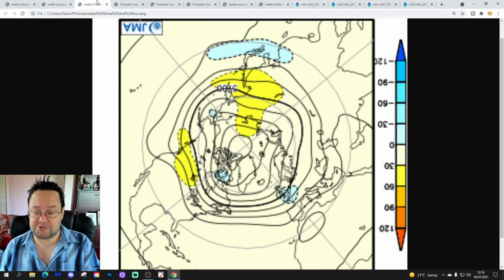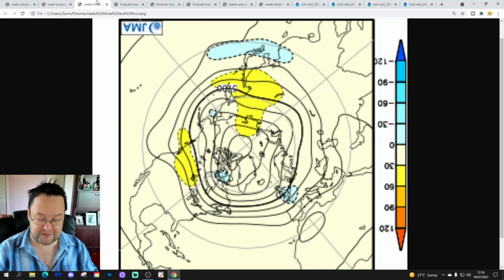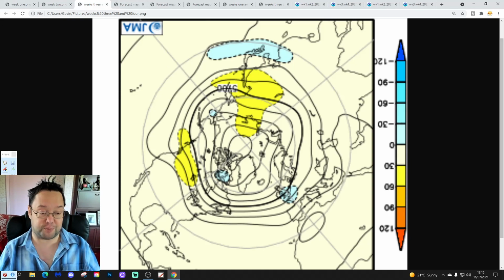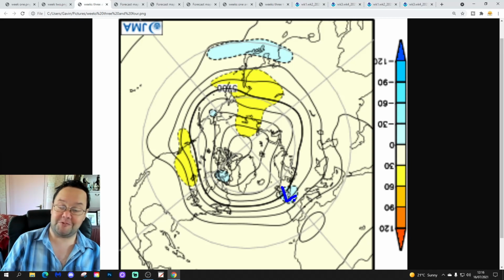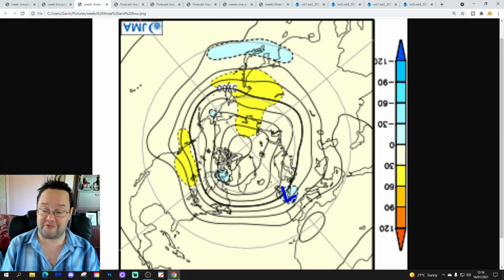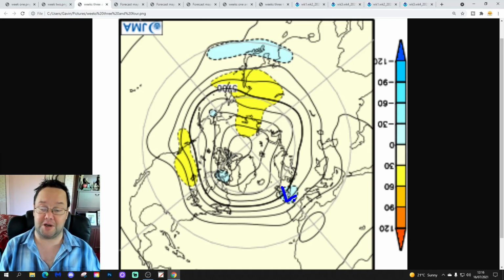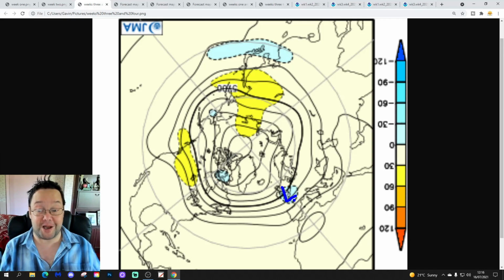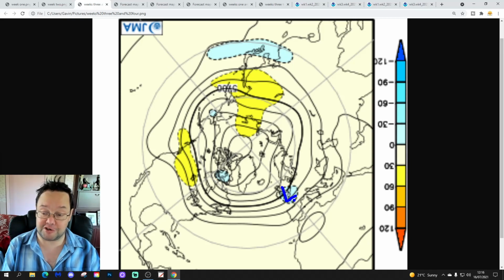And then we go through to weeks 3 and 4, which takes us from the 30th of July to the 13th of August. Look at this. We find ourselves placed under a trough of below average heights through the first half of August. So the JMA is placing us under a trough of low pressure within the 500 millibar flow. Nothing more to say about that other than it would be an unsettled first half to August, with showers and longer spells of rain, and probably quite a bit cooler than we've had during July as well.